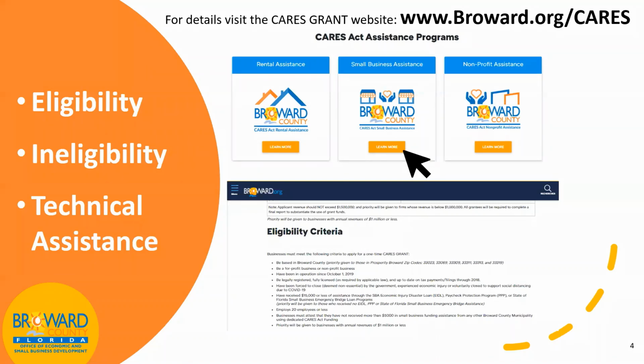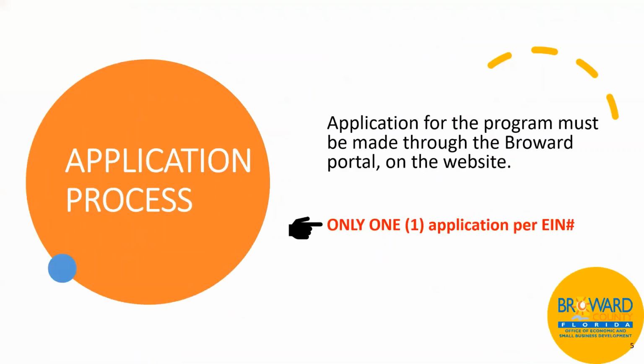When you visit Broward.org/CARES, please select the Small Business Assistance Program for further information. Applications for the program must be made through the Broward portal using the website. It is important to note only one application will be accepted per EIN number.